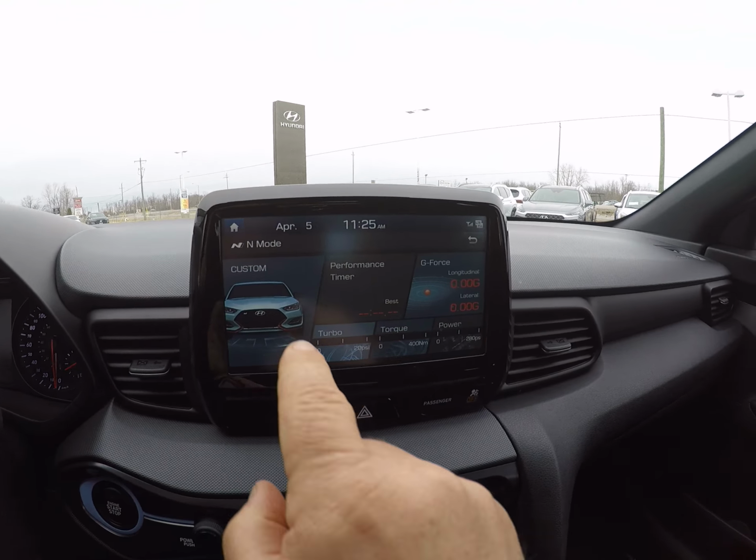So maybe you like the sound of the exhaust in sport mode, but you don't want it to be too stiff in the handling or what have you. You can adjust it and set it custom. It's pretty cool. Let me share that with you. So here we are. We're going to hit custom.